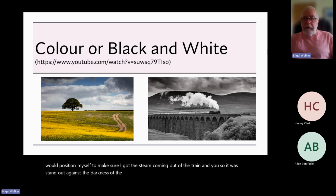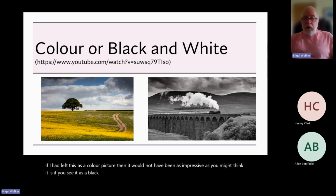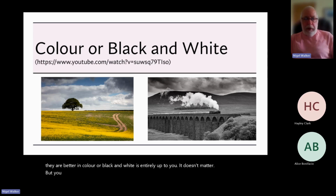This position also gave me some nice dark arches on the viaduct itself so that people could see what it was. If I had left this as a colour picture, then it would not have been as impressive as you might think it is if you see it as a black and white one. The colours would have changed the whole shape of what you see within the picture. So making a decision about your photographs as to whether they are better in colour or black and white is entirely up to you. It doesn't matter, but you can improve a picture through using colour or using black and white.